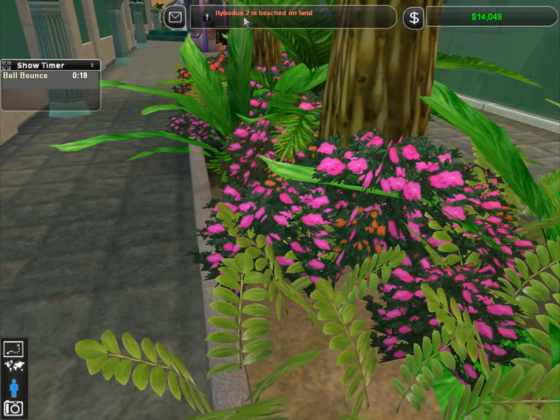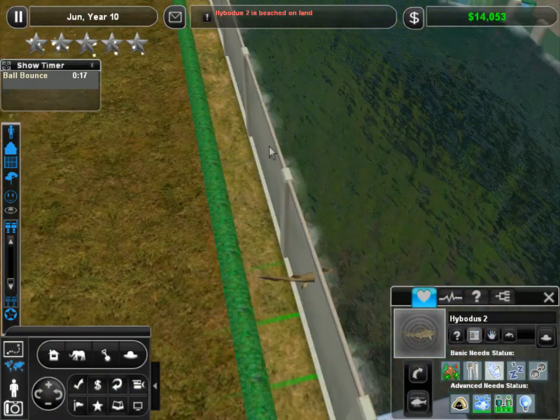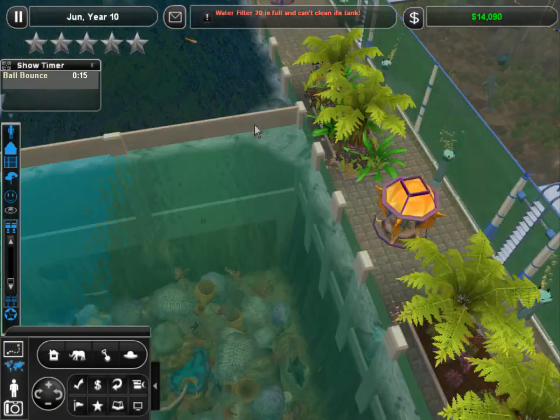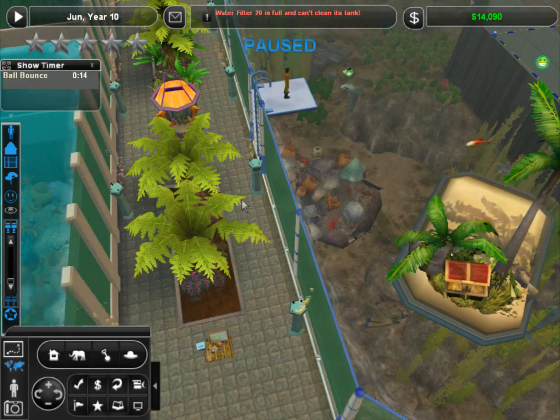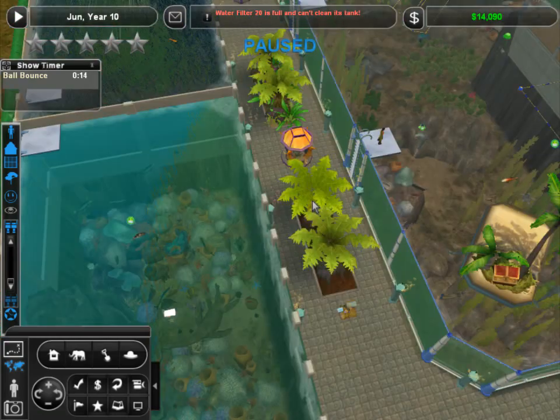Oh, what do you mean you're beached on land? No! Don't do that. Get back in your exhibit and stay there. But yes, you can definitely tell the difference in quality. Whoops, where are we? Let me out.